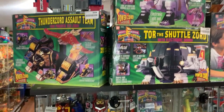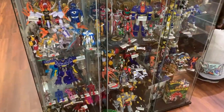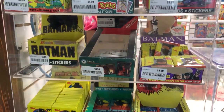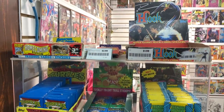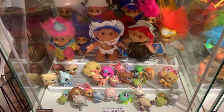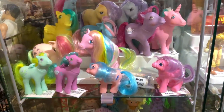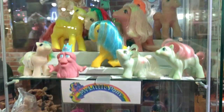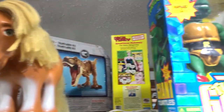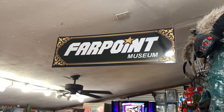Power Rangers, Dragon Ball Z, Movie Trading Cards, Littlest Pet Shop, Trolls, Smurfs, Care Bears, Strawberry Shortcake, My Little Pony, Large Vintage Ninja Turtles, and a Mickey Mouse phone. And that was just a small portion of the items for sale.